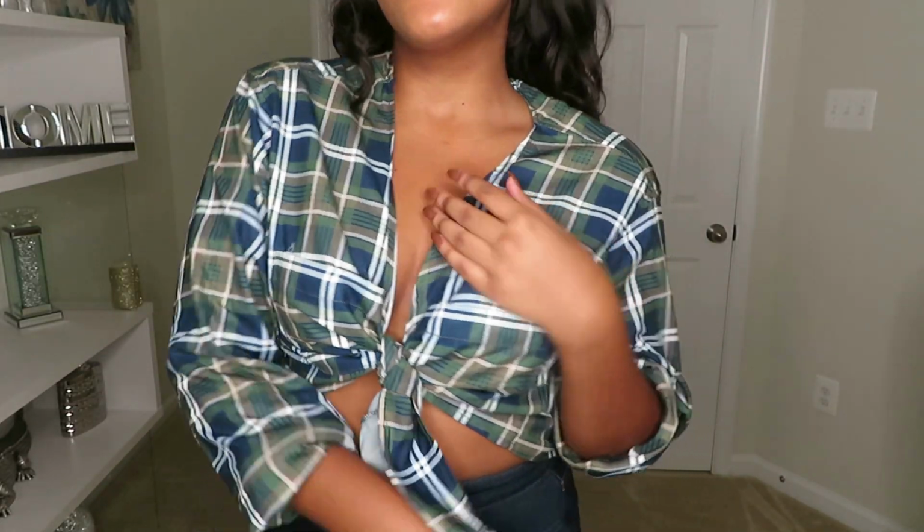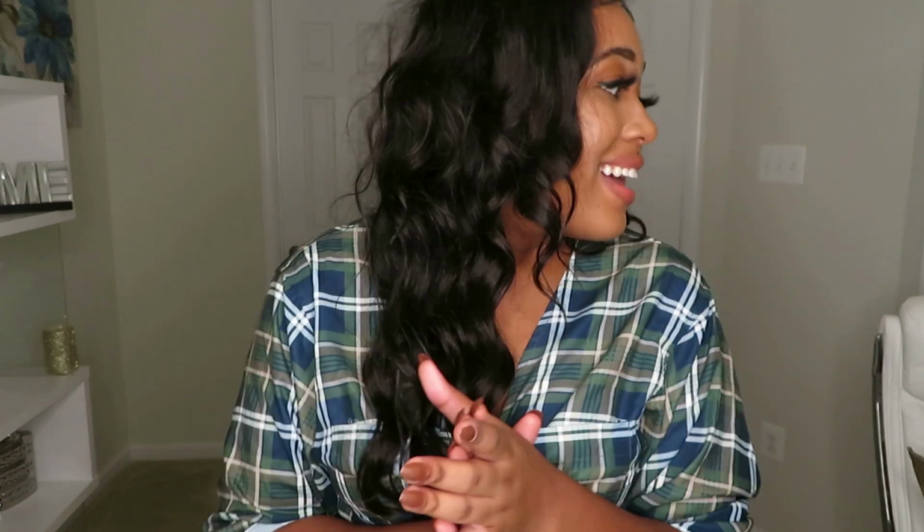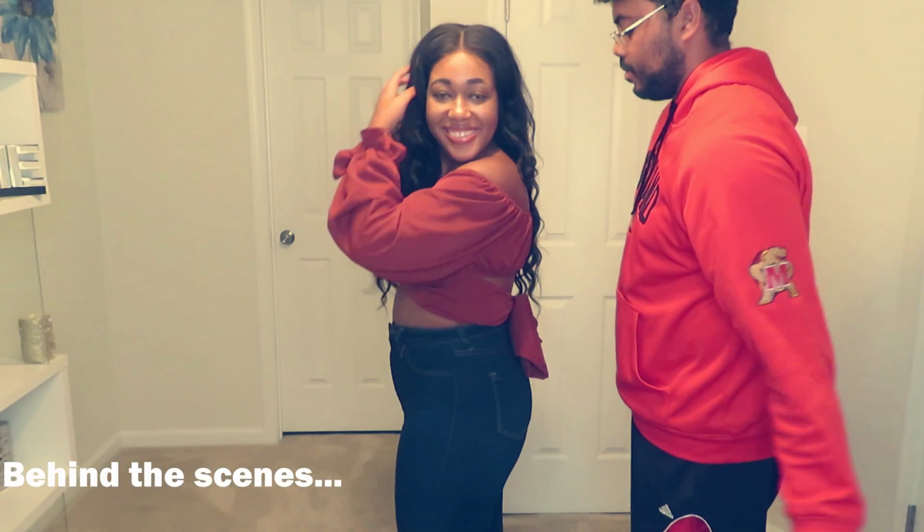Okay guys, so next up we have this plaid top. This top is giving me farmhouse winery vibes. So it's really cute to wear on a little fall day. Maybe it's just me being extra, but when you fold it up, it looks a little weird. Folding it up kind of makes the material look a little bit cheaper. I don't know if that makes sense. Maybe it's just me overthinking it, but that's the only thing I don't like about this top, but everything else is super cute.